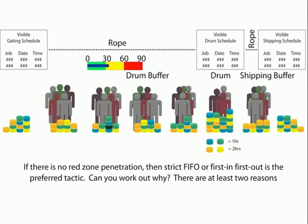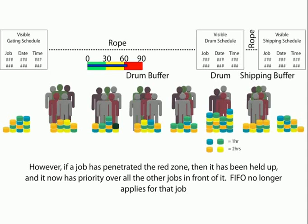If there is no red zone penetration, then strict first in first out is the perfect tactic. Can you work out why? There are at least 2 reasons. However, if a job has penetrated a red zone, as you can see in the figure, then it has been held up and it now has priority over the other jobs in front of it. FIFO no longer applies for the job.